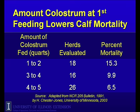Here again is a little data put together by Hugh Chester Jones, reported at the 203 four-state conference up at Dubuque. It shows the importance of decreasing mortality by increasing the amount of colostrum the calf receives. This is talking about the percent mortality in the first week to 6 weeks of age. If I can get 4 to 5 quarts of colostrum into that calf in that first feeding, I will reduce my percent mortality a lot lower than if I can only get her 1 to 2 quarts of colostrum.